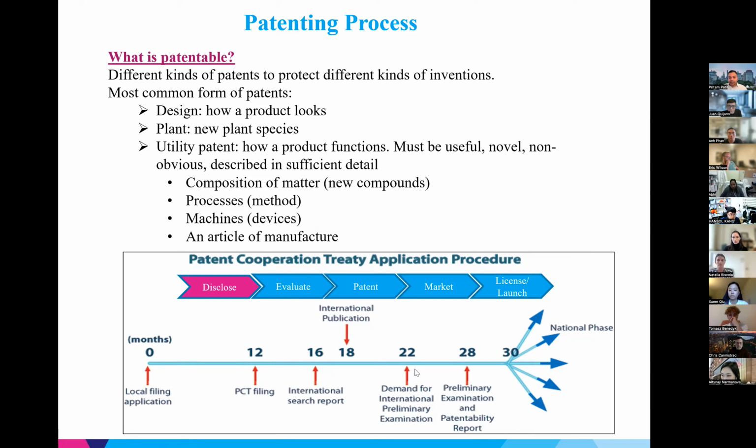Then there's also the demand for international preliminary examination, and then this patentability report. Then there's a national phase conversion at 30 months typically, and from there you can select individual countries. But from this mark onwards, the expenses of filing patents escalate a lot.